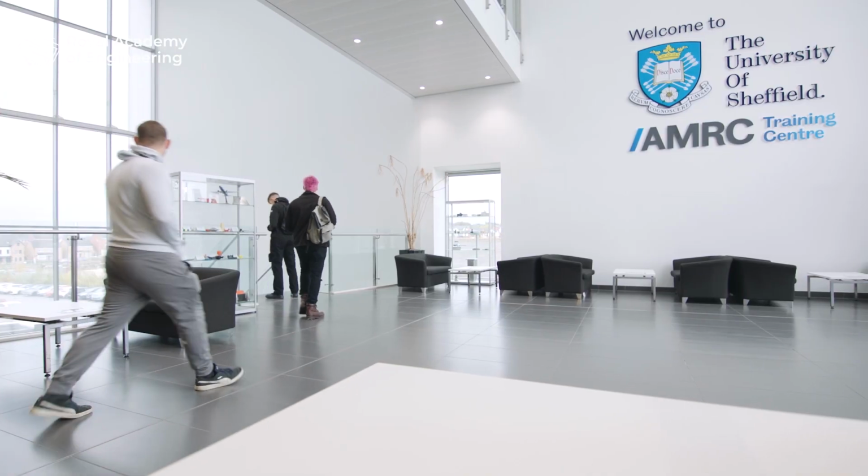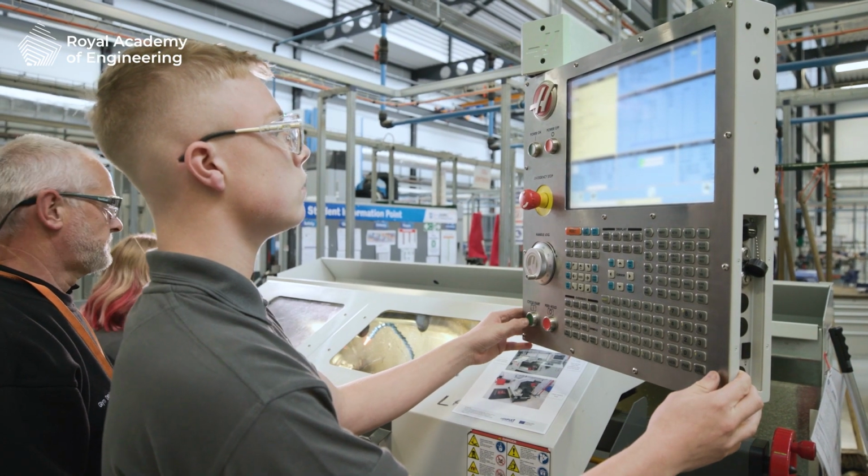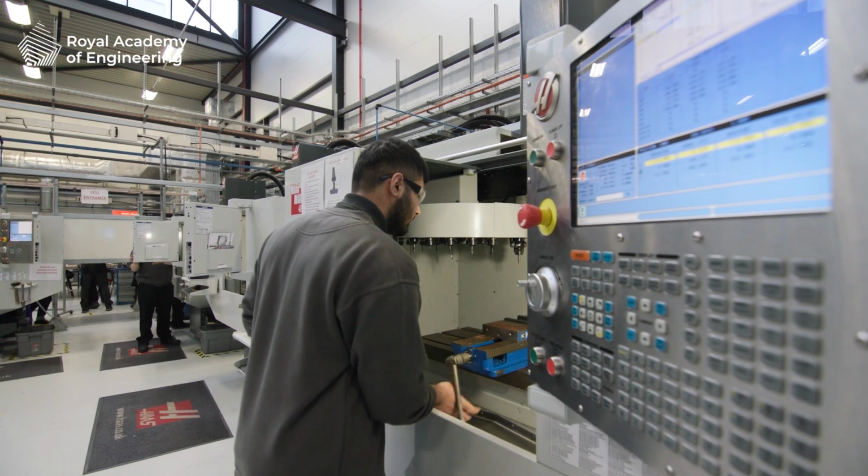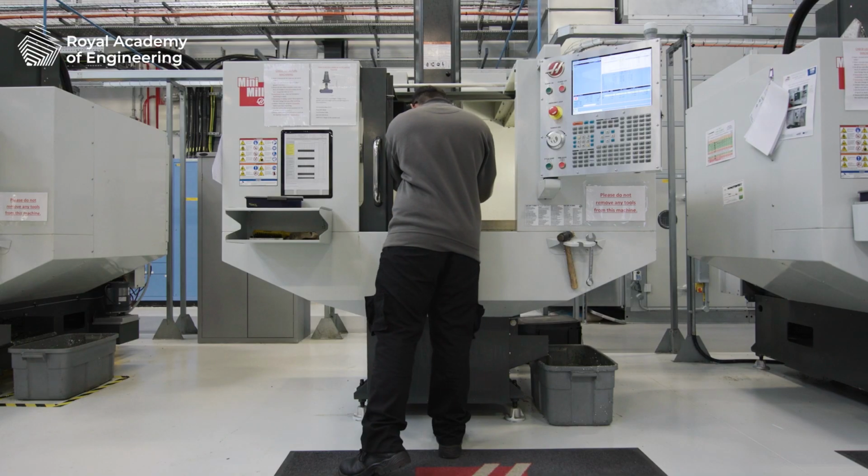I'm now moving on to further education, including HNC. I've cross-trained on multiple types of machines, which makes me more versatile for progression and moving on. Having skills on lathes, millers, mill turns, sliding heads, it opens up many opportunities and many doors.